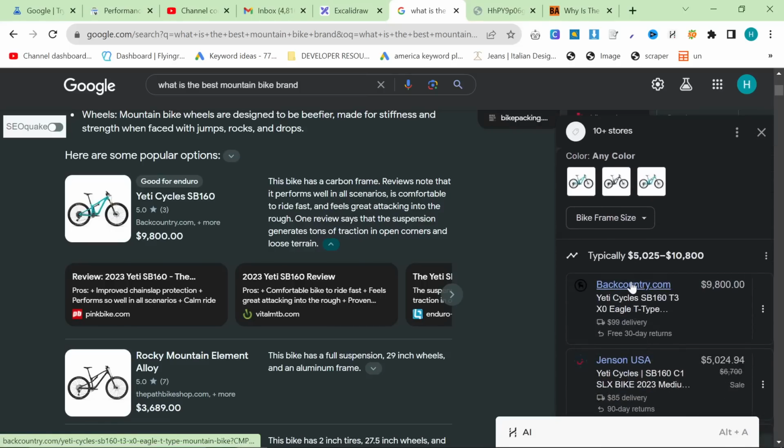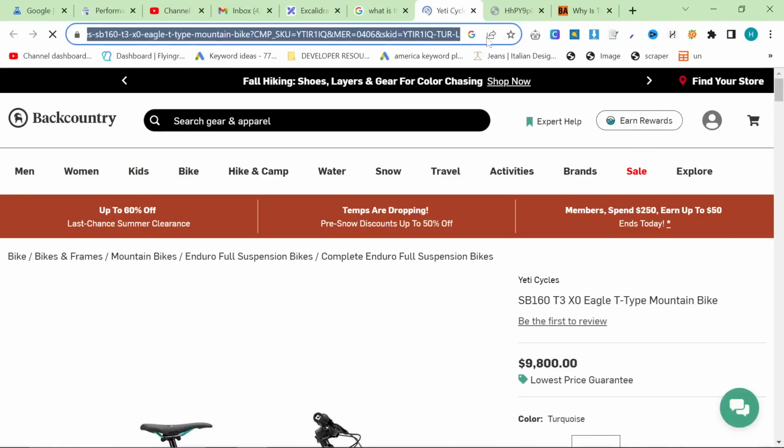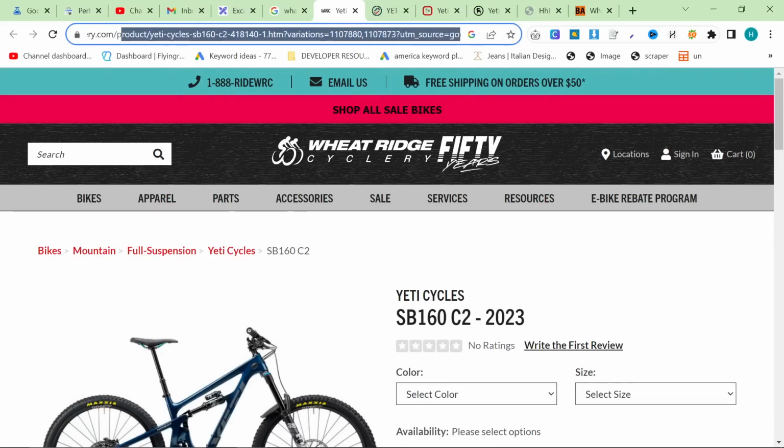Okay, there we go. So they need to fix this. I don't really like how this is, but if you click here, let's see. Yeah, so you can see at the top here, this is kind of complicated if you don't know much about this kind of stuff, but it says source, UTM source equals Google shopping, UTM medium equals organic, and then these numbers at the end.